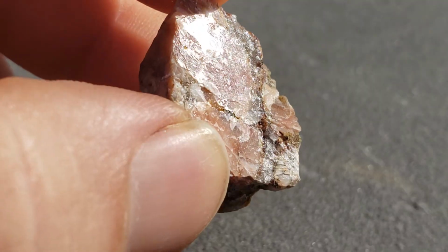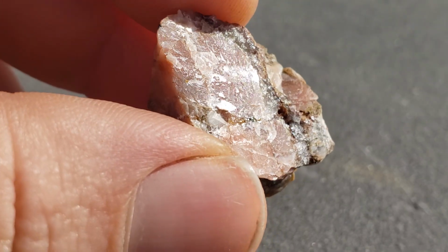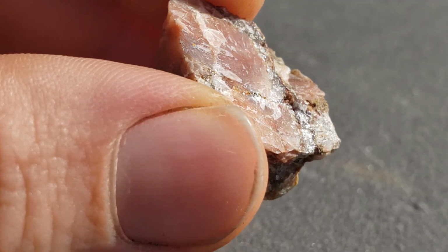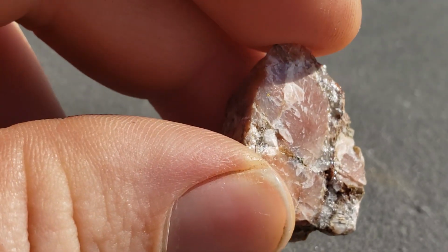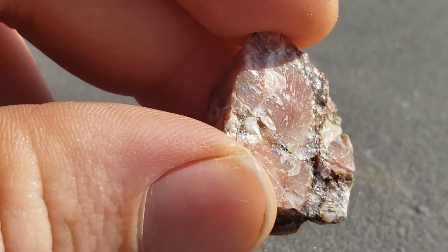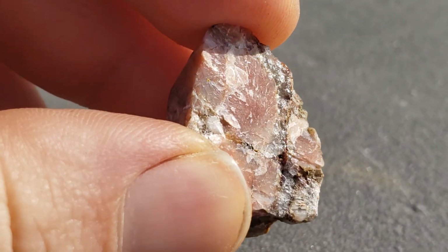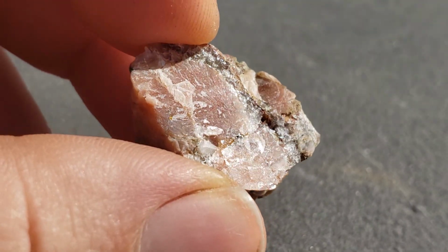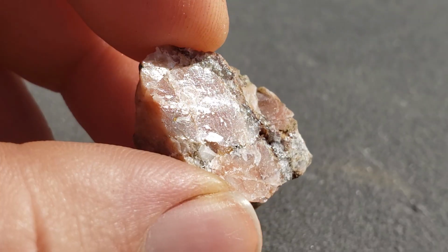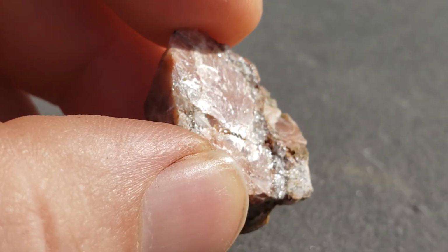So other than the pink feldspars, this has what you would typically think would be in it. Quartz. I think I found some pyrite as well in other pieces. I don't know if that will come across in this video, but there are other parts to this. When I broke this, it flew, so I had to do a little bit of a treasure hunt to find the other pieces of it.